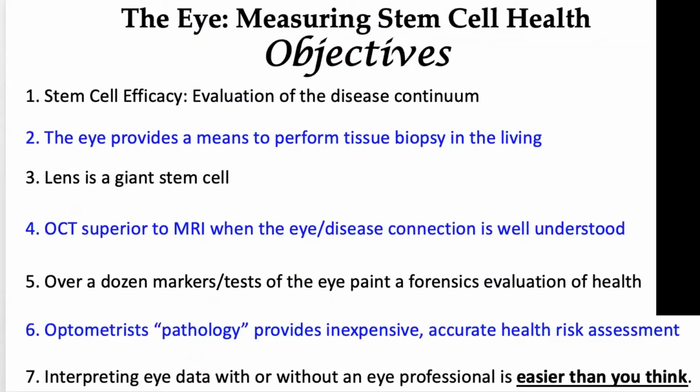So this is the lecture I gave to a bunch of stem cell scientists, because the lens of the eye is actually a giant stem cell. A lot of things that we see in the eye, like a cataract, is related to what's going on with the stem cells in the periphery of the cortex of the lens. So we can evaluate stem cell health through the eye. We're basically doing a tissue biopsy in living tissue with the microscopy and other techniques we use to evaluate the eye. Once again, this was for a stem cell group, so I changed my talk a little bit. Lens of the giant stem cell, sometimes I talk about that, sometimes I don't. OCT is probably the best way to measure where you are on the neurodegeneration continuum.